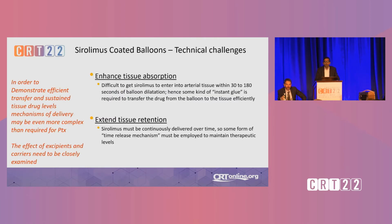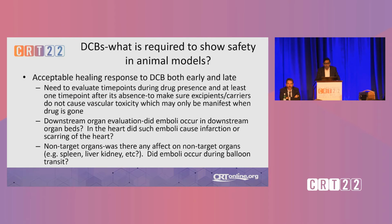Now, the issue with Sirolimus-coated balloons, and the reason why they're behind, I believe, paclitaxel in terms of development is because it's more tricky to get Sirolimus to stay there. You have to enhance its tissue absorption, and you have to extend its time in the artery wall in order for it to be successful. And in order for it to demonstrate efficient transfer and sustained drug delivery, the mechanisms of delivery have to be more complex, perhaps, than used for paclitaxel-coated balloons. And the effects of excipients and carriers have to be very closely examined for this particular technology, simply because they're probably more complex than what was used for paclitaxel DCBs. So what is required to show safety in animal models?